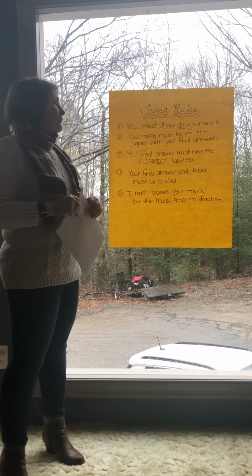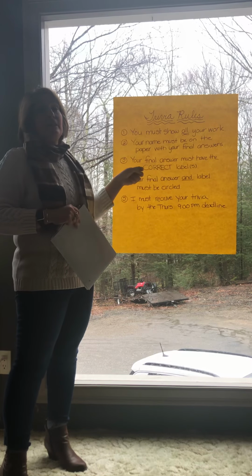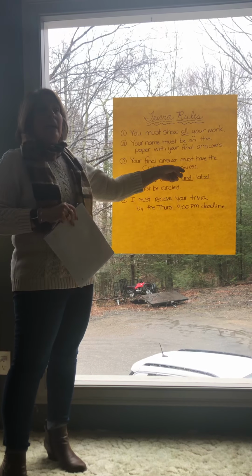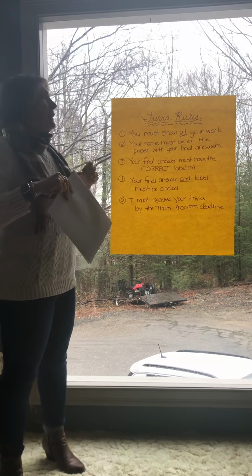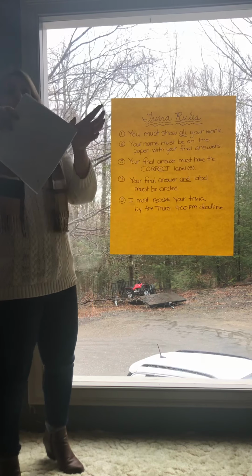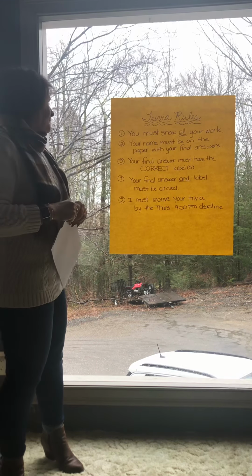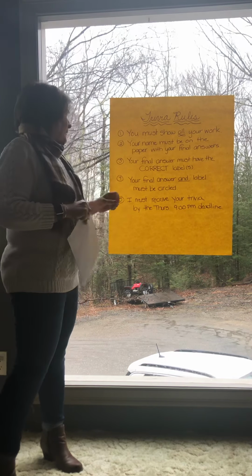The third one is your final answer must have the correct label, or in this case, the correct labels, and they need to be right next to the number. So in this case, you wanted to tell me how many llamas versus how many ostriches. So llamas and ostriches would be your labels.